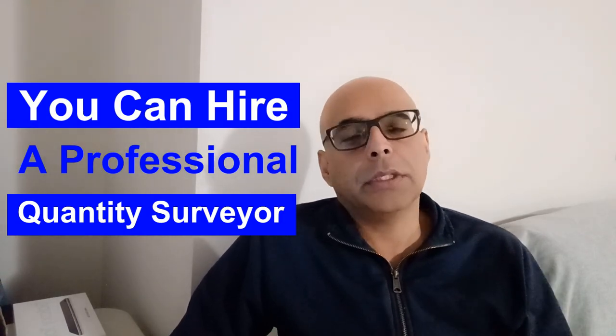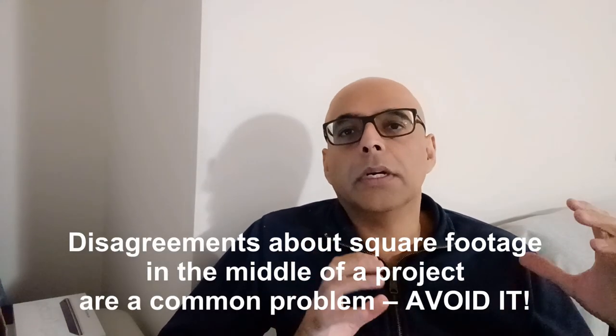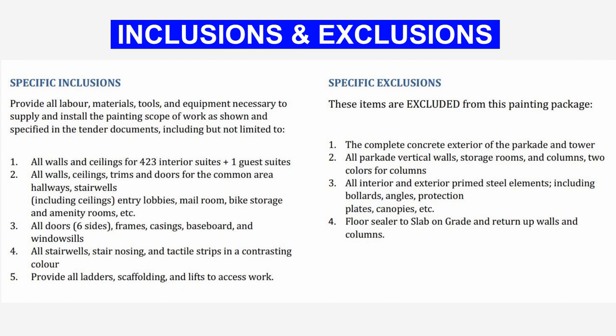Somebody can always help you with the takeoffs. So that when you take on a subcontract and then in the middle of the project, you are not getting into disagreements with the main painting contractor. So it's always good to know what areas you'll be painting, not just size-wise, but also the scope. Because when you're doing the interior of a large building like that, you have to know what you will not be doing in addition to what you'll be doing.